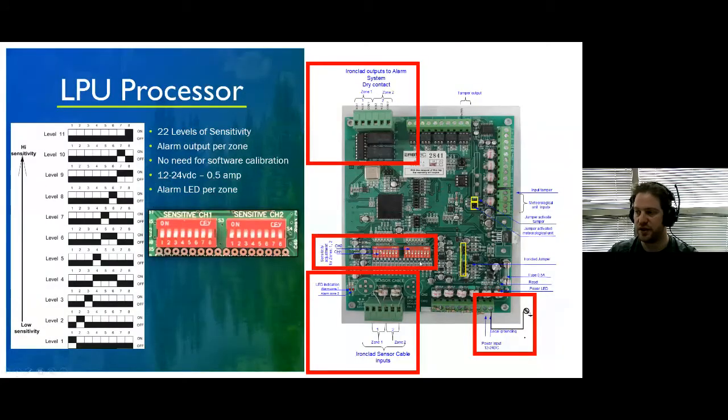Adjusting the sensitivity is done per zone or per channel, and we have DIP switches per channel that you can adjust independently. Each of those channels has an alarm output to, again, the alarm system, and they are connected to the processor with a simple screw terminal. Again, no special tools needed to do any of the connections.